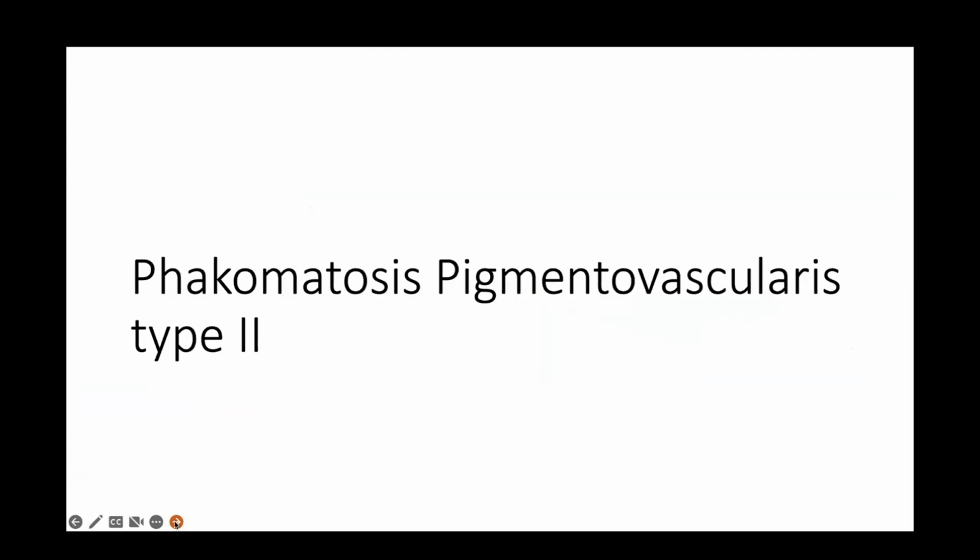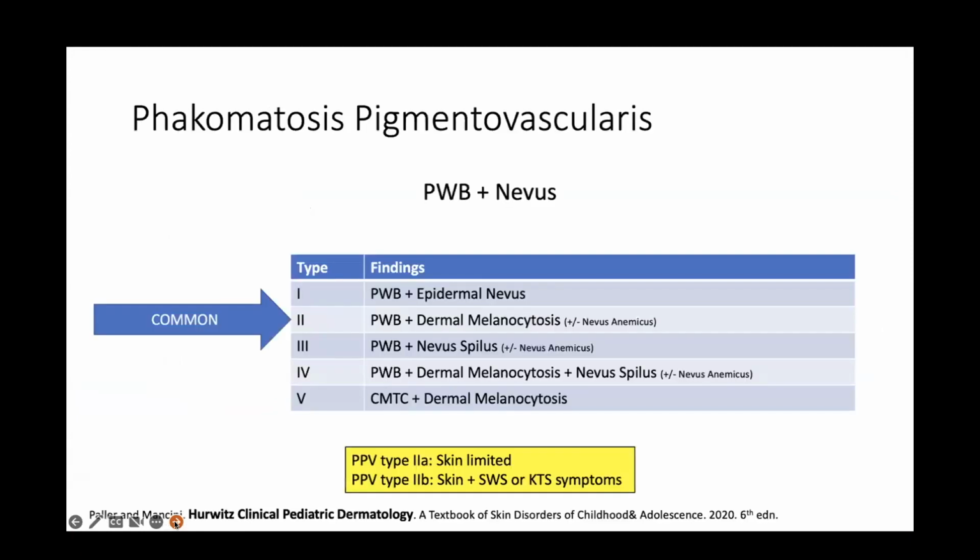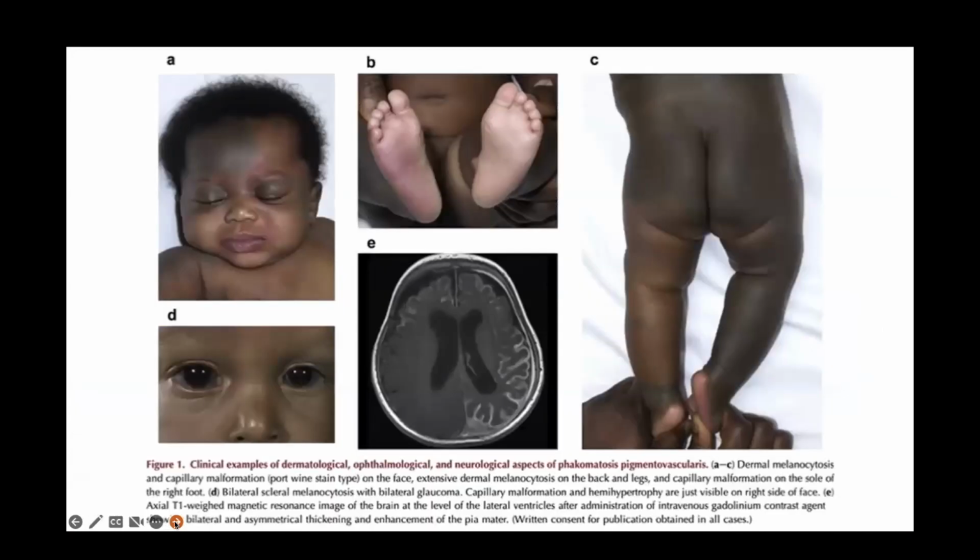Phakomatosis pigmentovascularis type 2 could also be Sturge-Weber, plus you have some blue spots. You have some dermal melanocytosis. That's the name of those blue spots. So here's a kid that has that. He has a red spot, the blue spots, and look at that, he has the malformation in the brain too. So they did some genetic testing. He has a GNAC mutation.